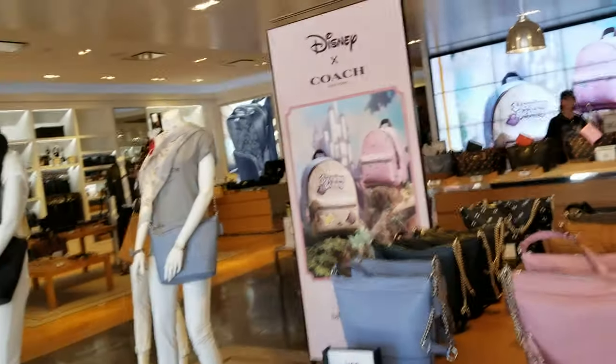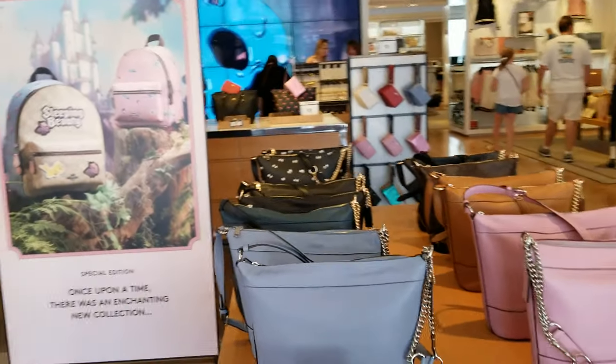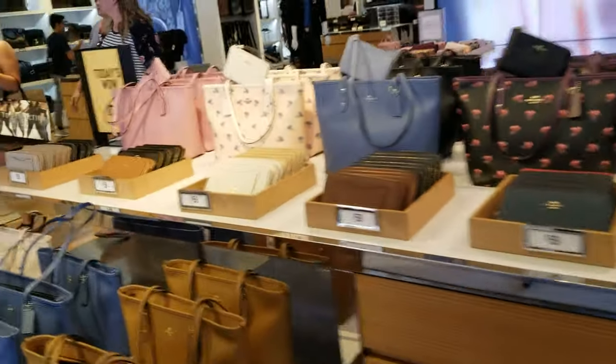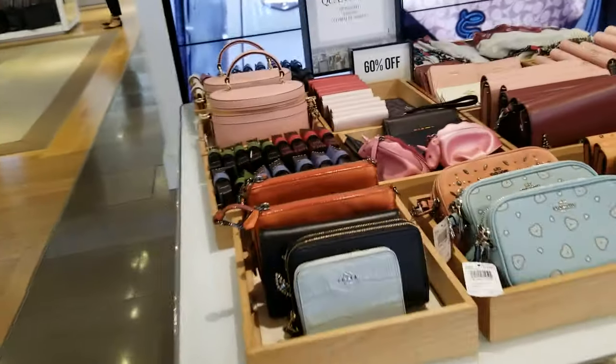Well, I'm at the Coach Outlet today, and everything is pretty much marked. The clearance stuff is 70% plus 20. And they do have some more things here, limited quantities. Last week I said qualities, on things that are from the retail stores. And I see a few new things here.